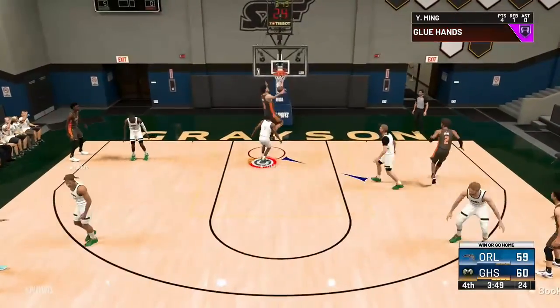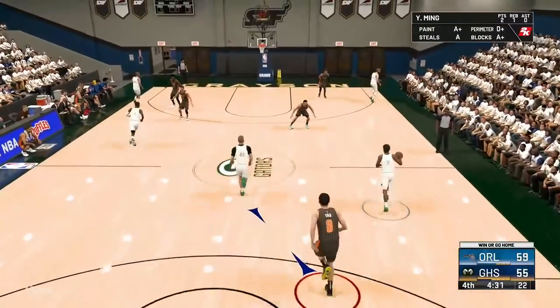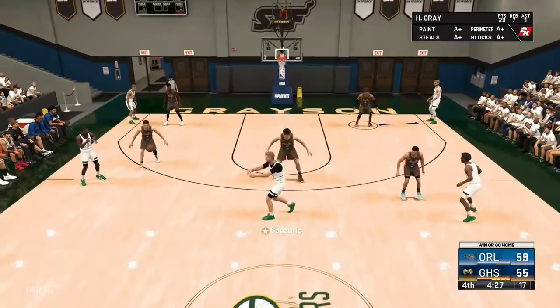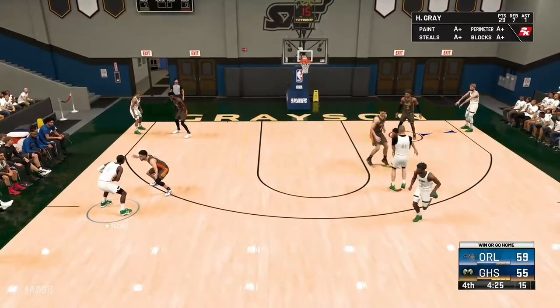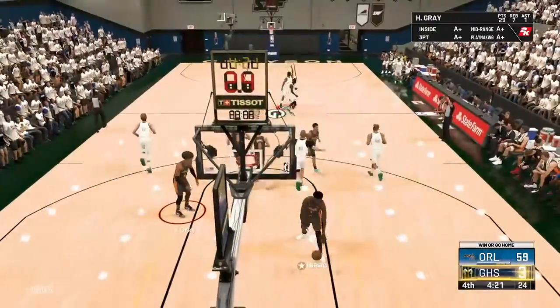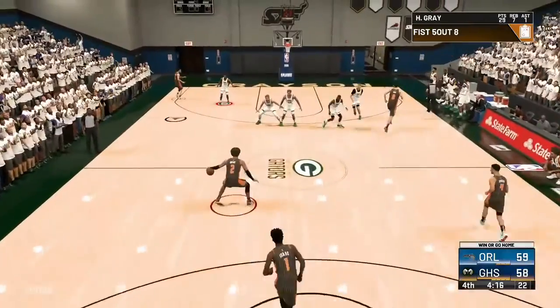Here's Yao, and the dunk. First minute and a half of basketball played here in the fourth. Pass to Gray. Now Jones. Drains the triple. That's a clutch shot by a big-time shooter. And where's the D?